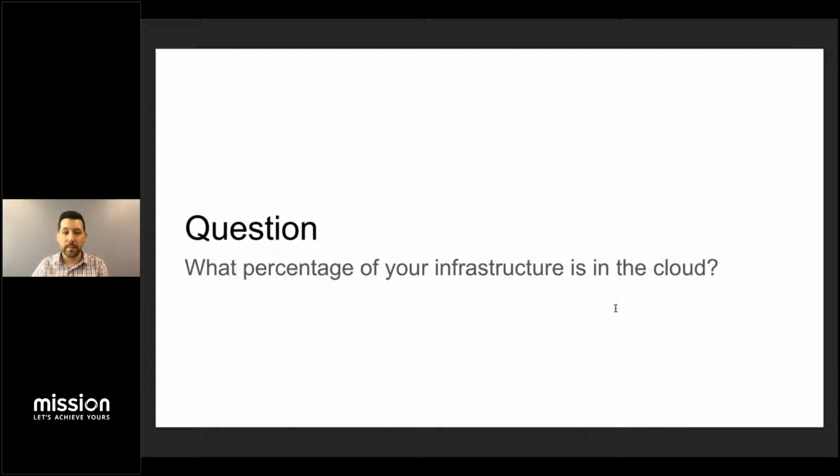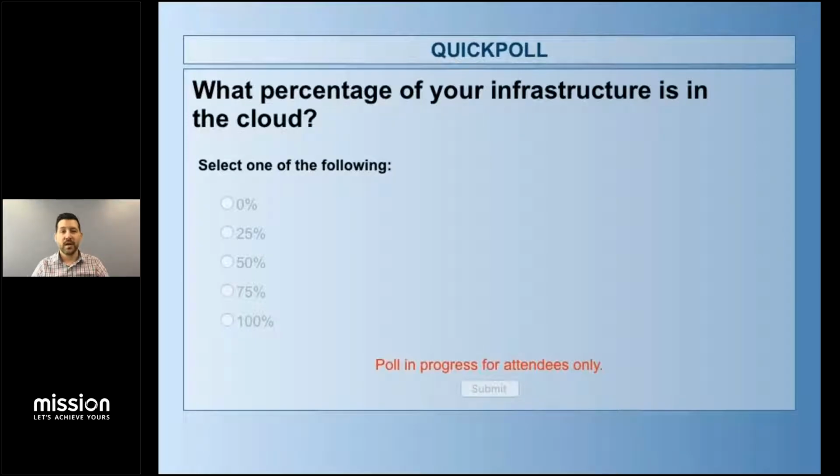So let's ask real quick, what percentage of your infrastructure is in the cloud? Earlier I asked what you're currently using it for, but think holistically about all of the infrastructure spend you have. What percentage of your infrastructure and systems are up in the cloud? I doubt we'll get anybody with 100%. We might, you never know. But I put a couple bands there for you to answer. See some answers rolling in. That's great. All right, I'm actually quite curious about this. All right, let's see what we got.